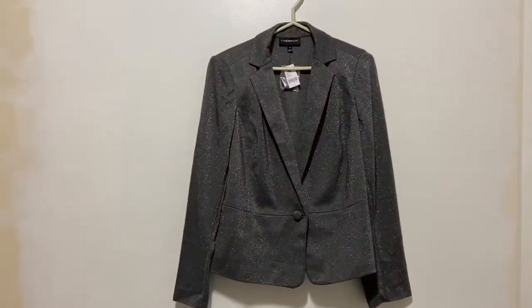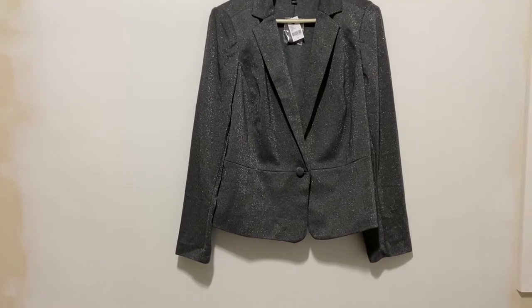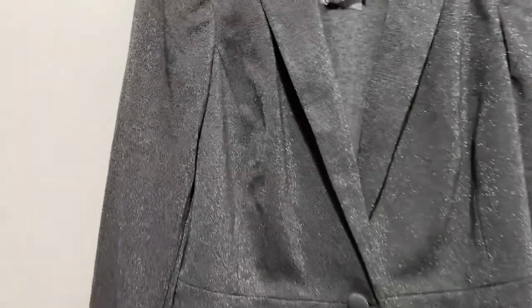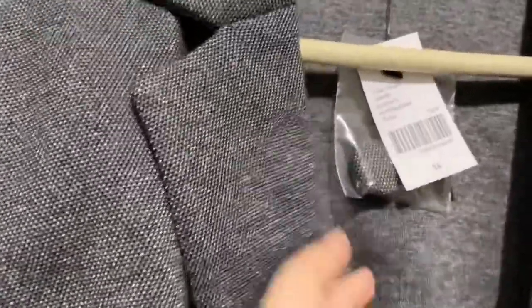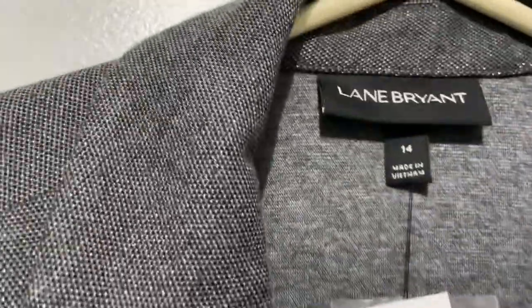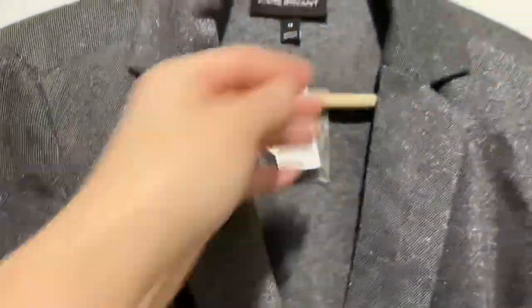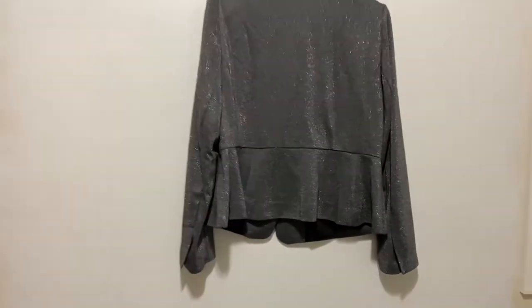Next is this Lane Bryant new with tags, one button glittery silver slash gray blazer. Oh my goodness, this would be perfect for a holiday party. It is so shimmery. And it is a size 14, comes with an extra button. This is actually the new label, so this is a style from 2019. And then here is the back. There was a Goodwill sticker on it.